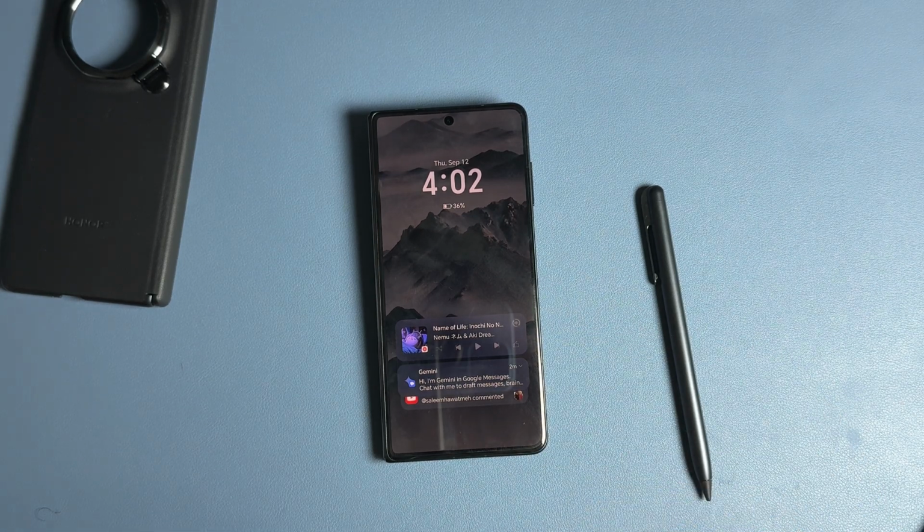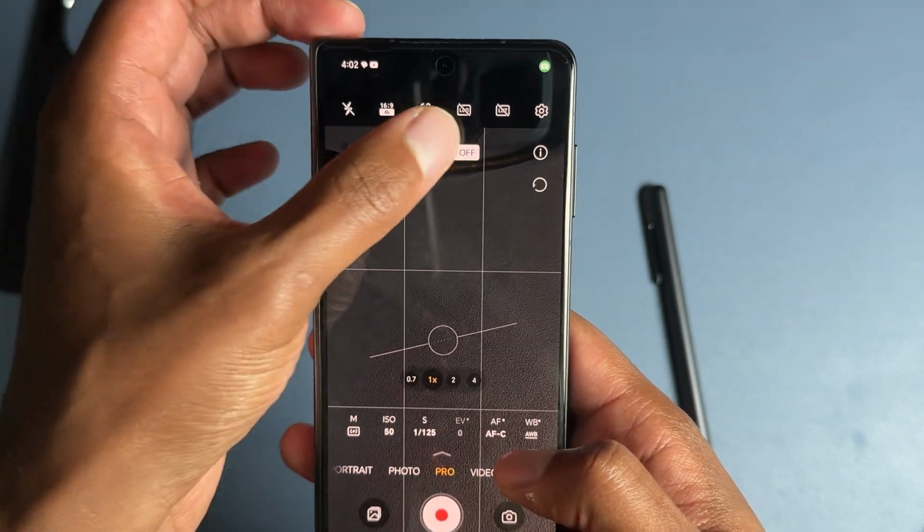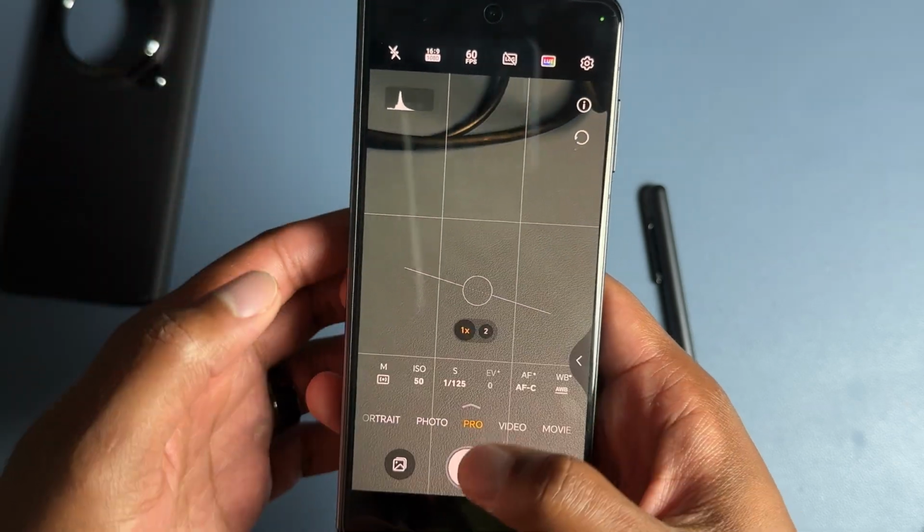One other very notable feature is that you can shoot videos in log. This allows you to adjust the way videos look through color grading even more than usual. Log is great if you have a specific look that you want to achieve, so it's a nice addition to this phone.